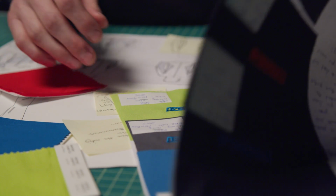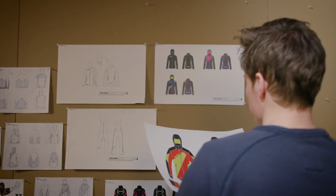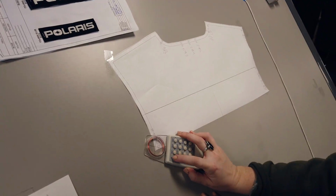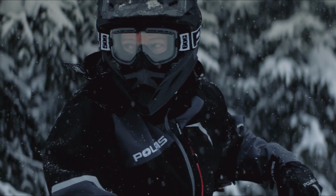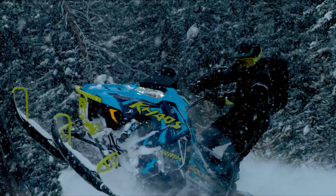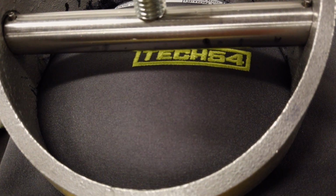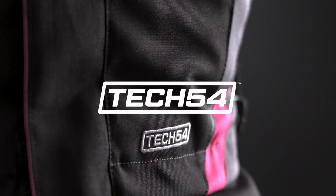Working at the Apparel Center of Excellence is a really great environment as far as designing for riders, because you're able to be exposed to a culture that's really conducive to getting input from riders. We never want to stop improving, and one opportunity that we saw moving forward was exploring new technology and fabrics and materials.